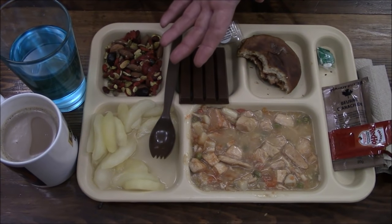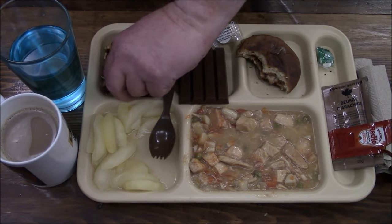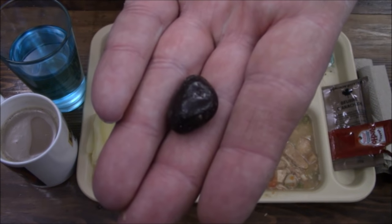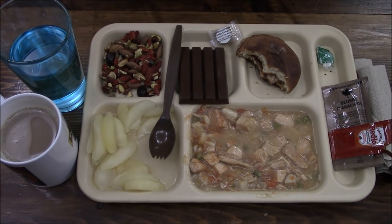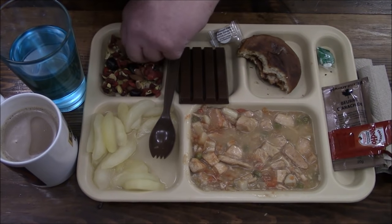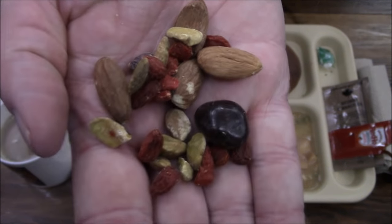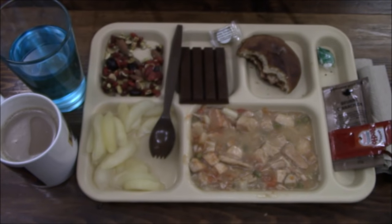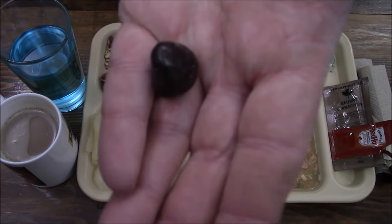Now this chocolate nut mix, I guess it could be loosely termed as chocolate because it does have some of these chocolate bits in it. However, there's not very many. It's mostly dry cranberries, almonds with some pistachios inside. We'll grab one of those chocolate bit so you can take a good bite and down the hatch.